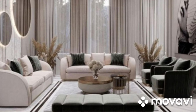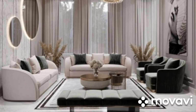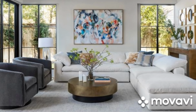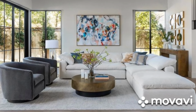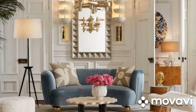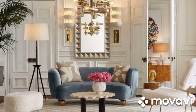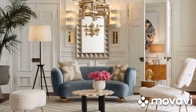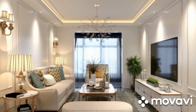Mid-century modern living room. Mid-century modern design remains timeless and elegant, making it a popular choice for living rooms. This style features furniture with clean lines, tapered legs, and organic shapes, often made from natural materials like wood and leather. Key pieces to incorporate include a sleek sofa, a stylish coffee table, and a statement piece like a sunburst clock or an iconic chair.